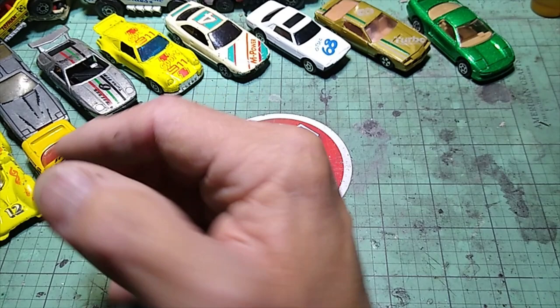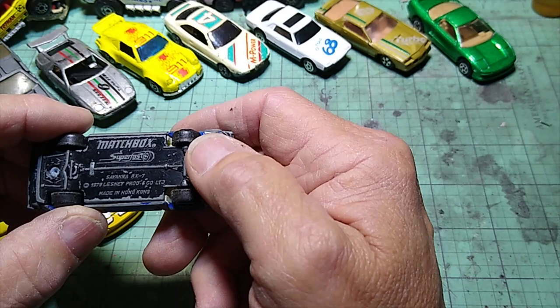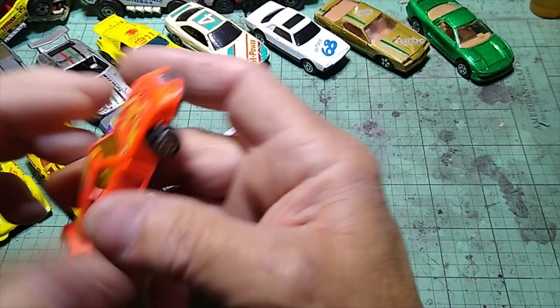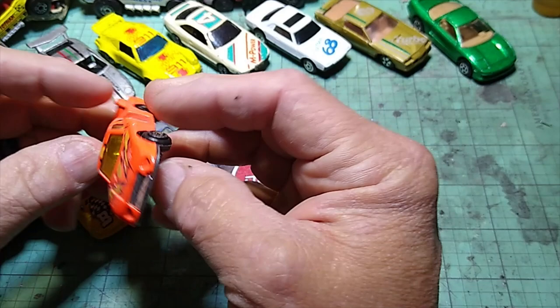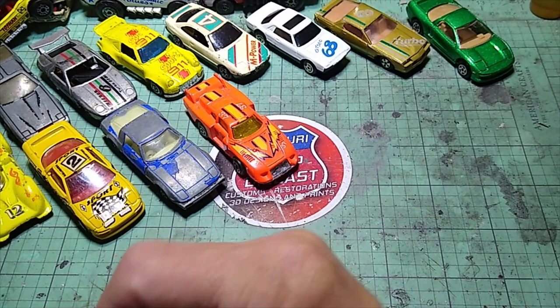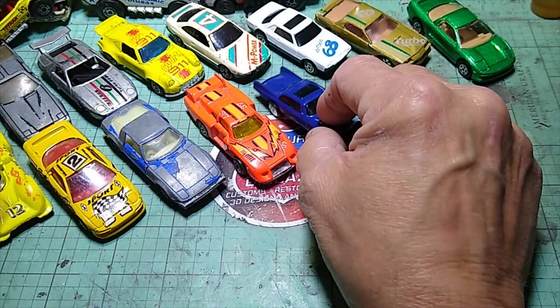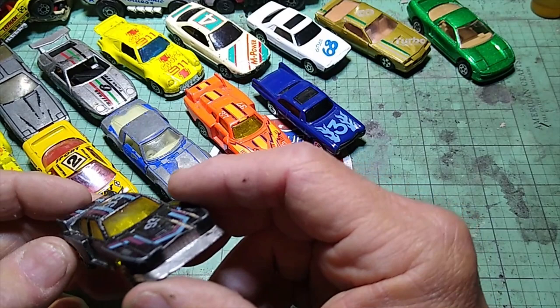What else we got? This one is a Matchbox Superfast Savannah RX7 with opening doors. They're all there, and it's all there. And looks like we have another. I think this is actually a Porsche as well, from the looks of it. Another China made little car. And this one is, I believe, supposed to be made in China, but I believe it's supposed to be a Chrysler. Still, interesting little car. And another Chinese Porsche with a really weird grill on the front.